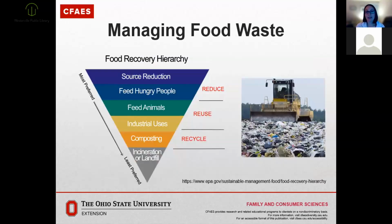So the EPA has a food recovery hierarchy that they have created to strategize how we manage and reduce our food waste. They have these priorities that probably sound familiar. It may take you back to your grade school days when we learned about solid waste reduction: reduce, reuse, and recycle. It's the same three R's when we're talking about food waste.